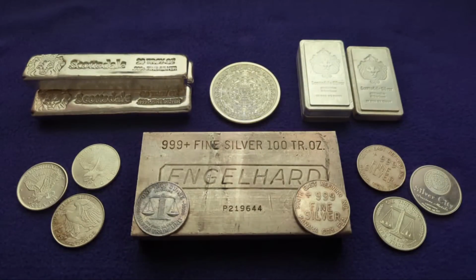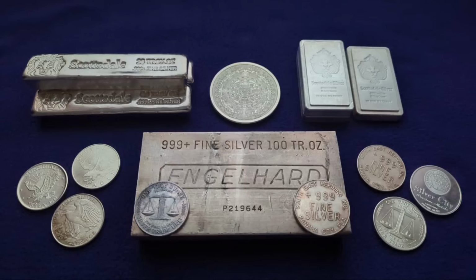Now, how high could that be? Who knows? I mean, if you adjust the previous all-time high from 1980 for inflation, that gives you around $200 silver as the real all-time high. So it could be a very big breakout indeed.